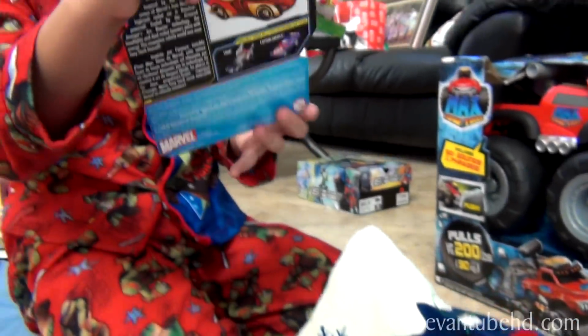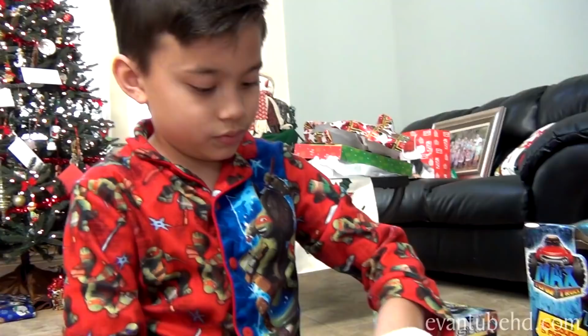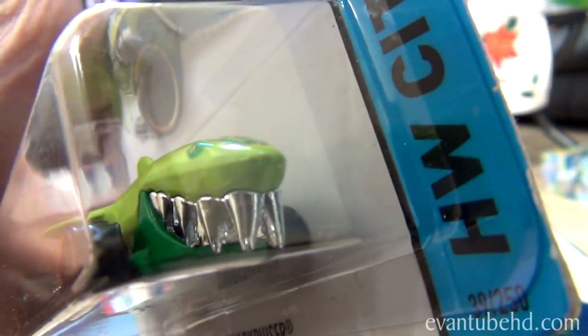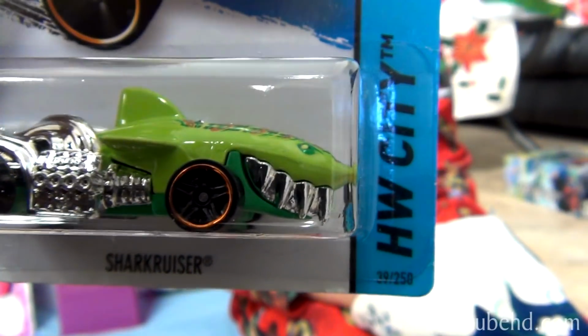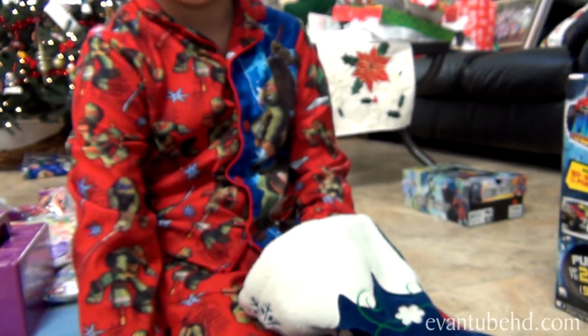Well, I also got a Hot Wheels Iron Man car. That's pretty cool. We got another Hot Wheels. Oh. This is just the original from Shark Loser. Oh, look at that grill on that guy. Woo! Drive around town in that thing.